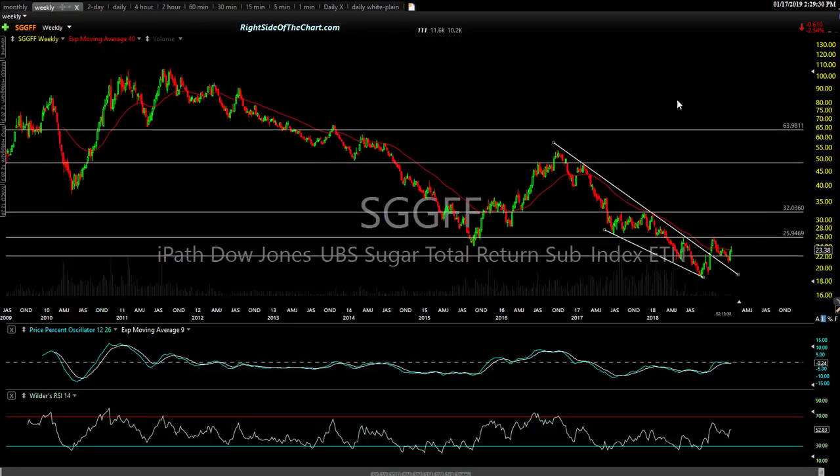You can see they've been beat down, and I think what we'll probably see is, the next leg down in the markets, you'll probably see rotation into these beat down commodities right here. So there's sugar from a longer term perspective. This is a weekly chart on SGGFF, and you can see the divergent low.